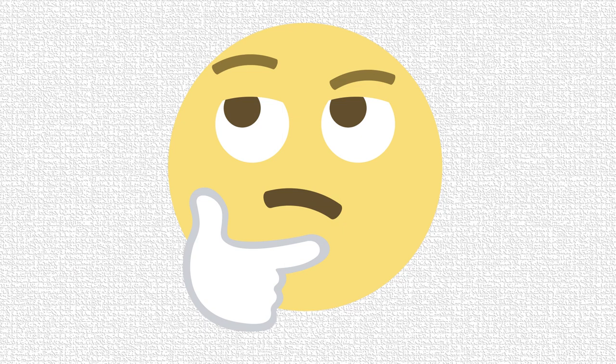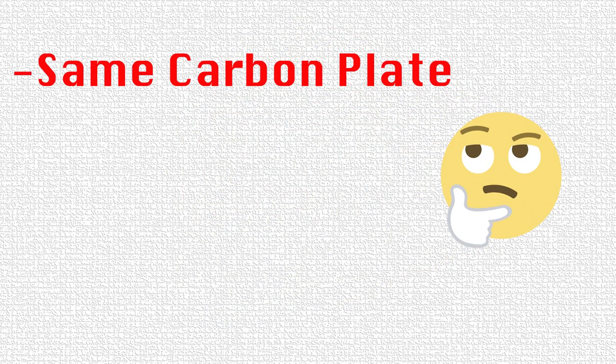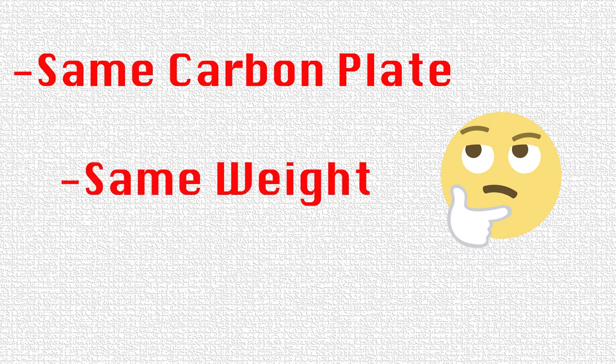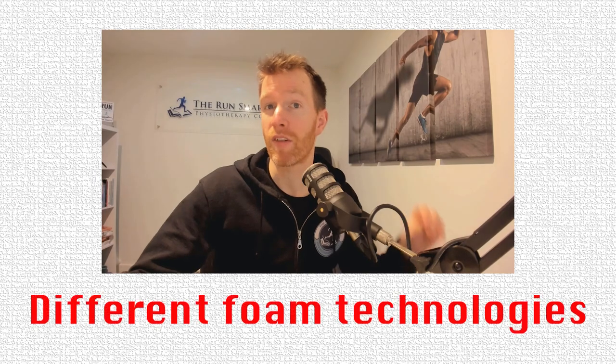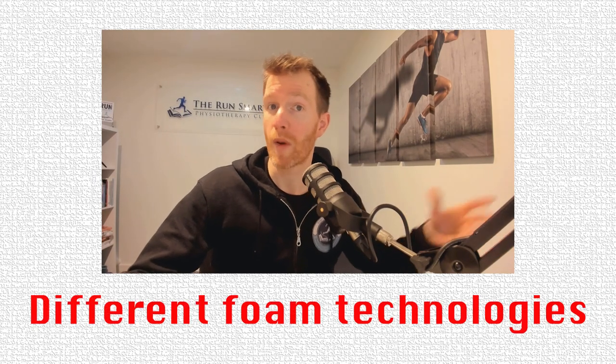You're probably wondering why runners are performing better in different shoes if they have the same carbon plate and the same weight at the same stack height. Well, the answer probably lies in the different foam technologies used between shoes.